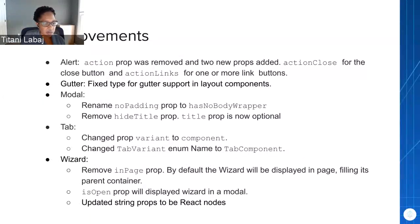The wizard also has some changes. Previously, it would default to be displayed in a modal, but now it defaults to being displayed in page. And if you still desire the old behavior where the wizard is placed in a modal, you can specify the is open prop and it will be placed in a modal for you. And some of the strength props were updated in the wizard for more flexibility. So now you can add a React node.